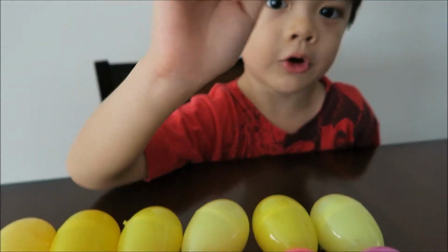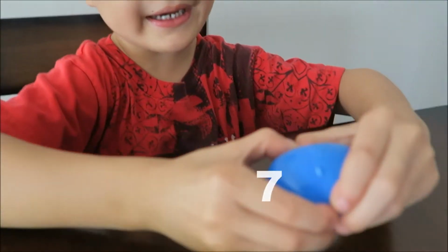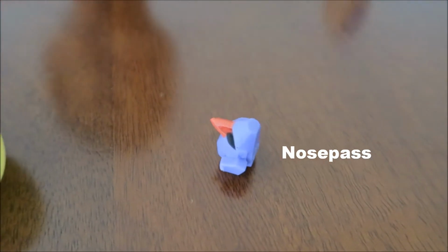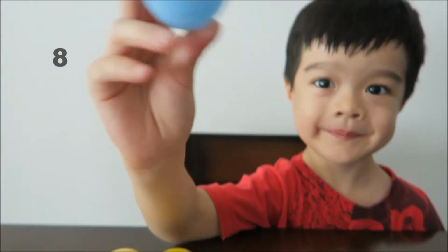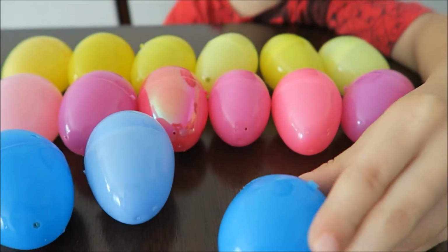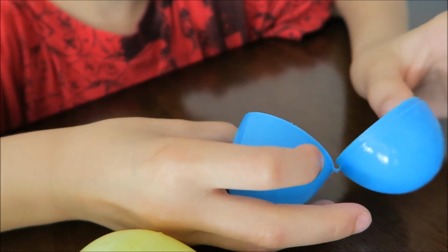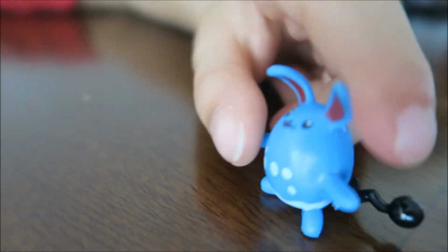Now we're gonna open the blue row. Let's see what's inside. And we got Nosepass. We're gonna open the next blue egg. Let's see what's inside. It's some kind of bird Pokemon. Now we're gonna open the next egg. Let's see what's inside. And we got Azumarill. And it kind of looks like a bunny. And it has a black tail.